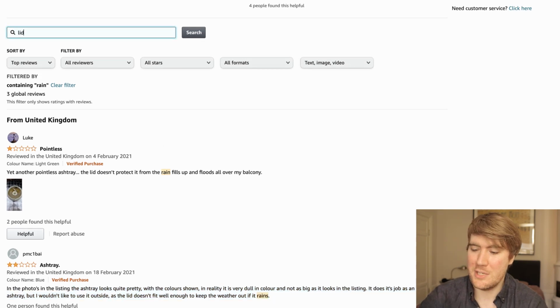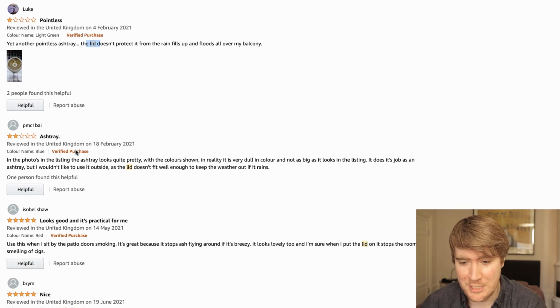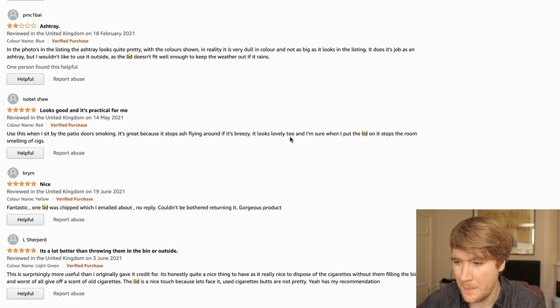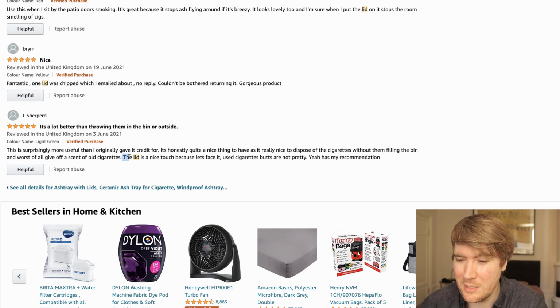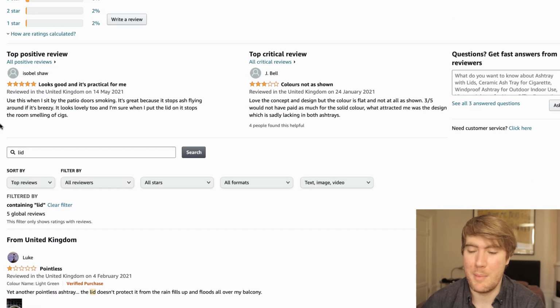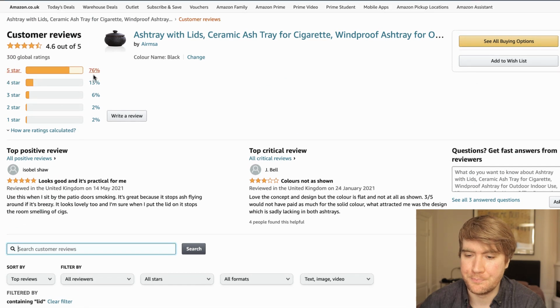Let's have a look if people have mentioned the lid, just in general. Luke obviously mentioned the lid. This person's mentioned the lid because of the rain. This person likes the lid because it stops the room smelling of cigarettes. One lid was chipped, because it's ceramic, like I said. That can be problematic. The lid is a nice touch because, let's face it, used cigarette butts are not pretty. Right, so people aren't too annoyed about the lid. So that might not be a big pain point.